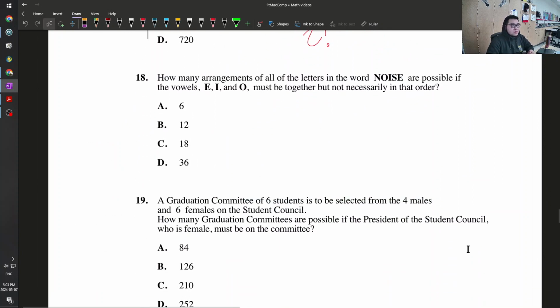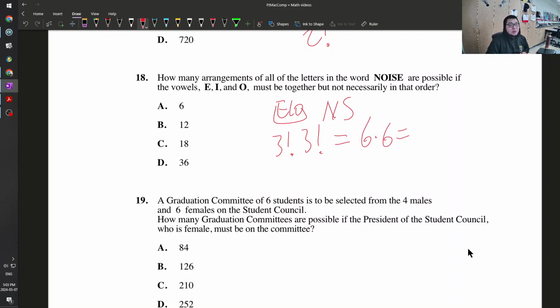18. How many arrangements of all the letters of noise are there if the vowels are together but not necessarily in that order? So again, O, I, E are together, and then N and S are after. So how many letters are there? Because they're together, we treat them as one letter. So there's 3 letters, 3 factorial. Then the 3 vowels can be interchanged, so multiply by 3 factorial. Are there any duplicates? No. So 6 times 6, which is 36. 18 is D.